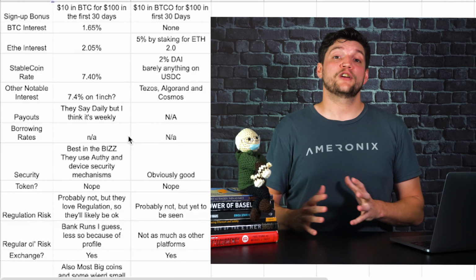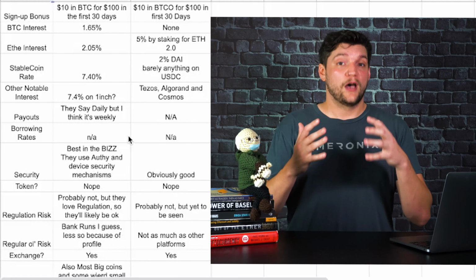Borrowing rates, neither Gemini nor Coinbase offer crypto loans, so they're not the best place to go if you want to take out a loan versus your crypto collateral.